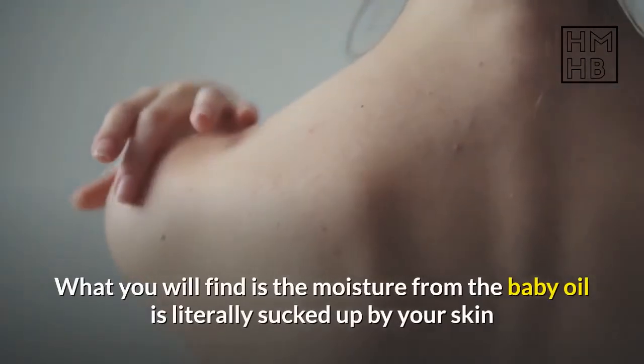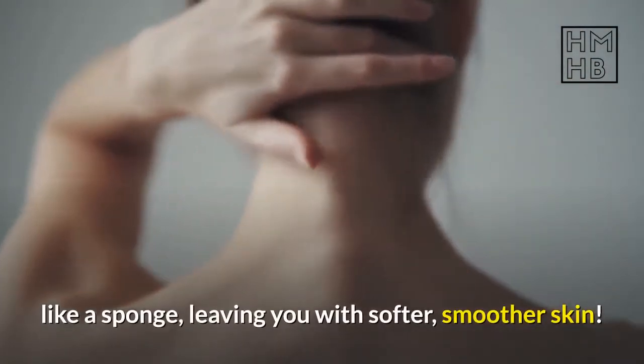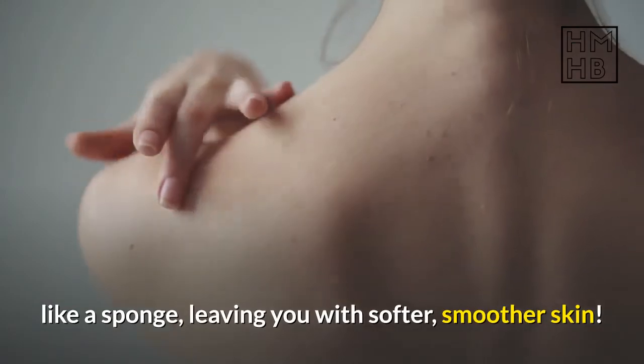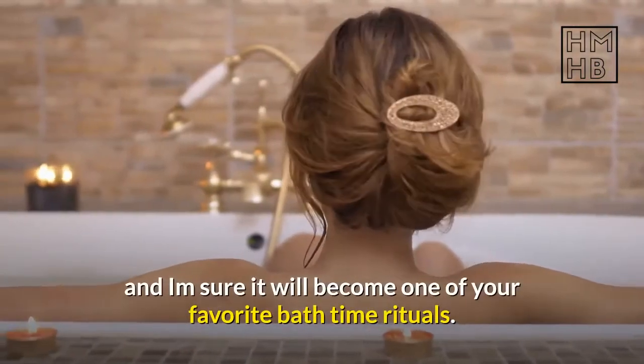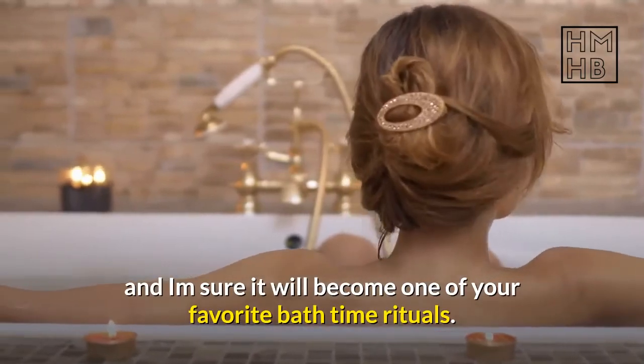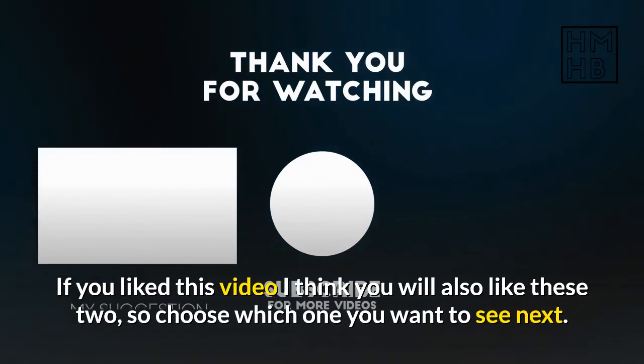What you will find is the moisture from the baby oil is literally sucked up by your skin like a sponge, leaving you with softer, smoother skin. Give it a try after a long hard day, and I am sure it will become one of your favorite bath time rituals.